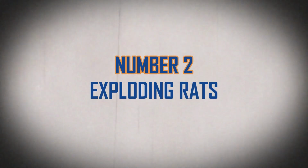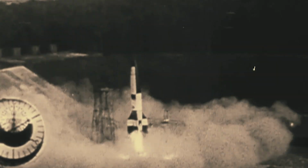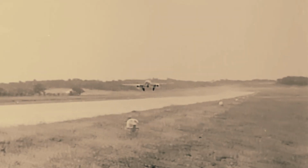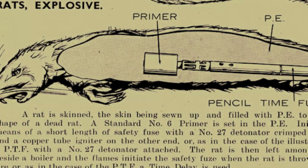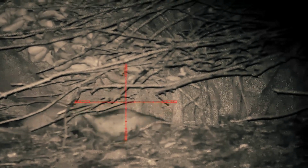Number 2. Exploding rats. During World War II, Britain's Special Operations Executive, or SOE, came up with a lot of strange, often disguised devices for hiding, killing, and blowing things up. But the SOE really reached a new level with the exploding rat. The plan was simple. Around 100 dead rats were cut open, filled with plastic explosives, and sewn back together. If everything went as planned, the rats would be put near strategically chosen boilers. When someone saw a dead rat, they would throw it into the boiler, which would cause a huge explosion.